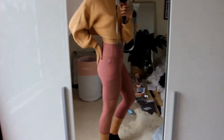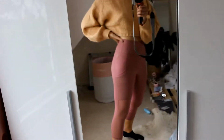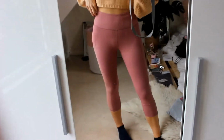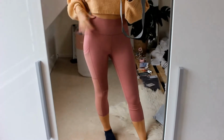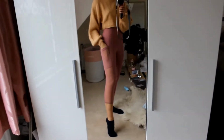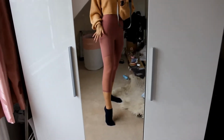So, I must admit, I do really like these. They're really high-waisted, and they feel tight here. Normally when I get high-waisted leggings, they always just fall down, but these don't feel like they're going to do that. They feel like they are going to stay nice and high. They've got this humongous pocket for your phone. That looks like it's going to be secure in there.